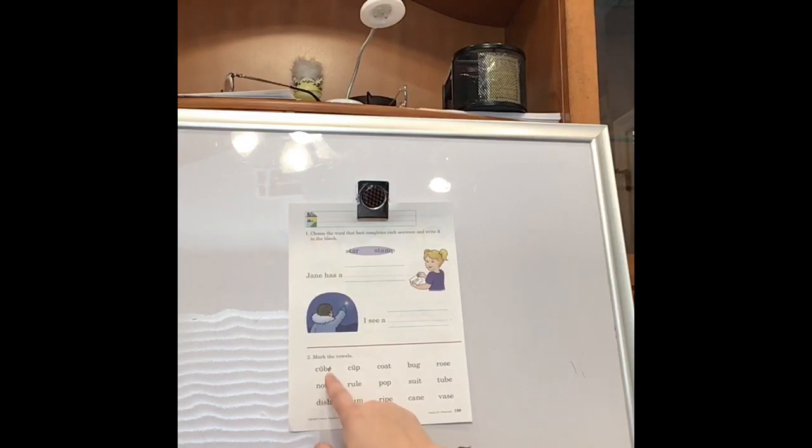Cube, cube. This one has one vowel. When there's one vowel in a word, it usually says its short sound. Mark it with a smile. Cup, cup. You're going to do the same thing for the rest of these. You're going to mark those vowels. Look on the back.